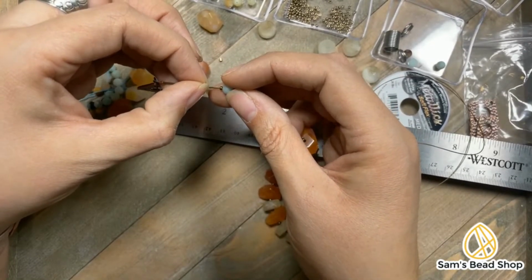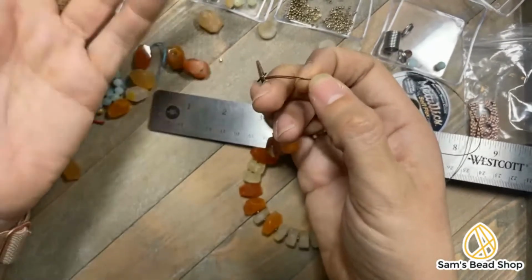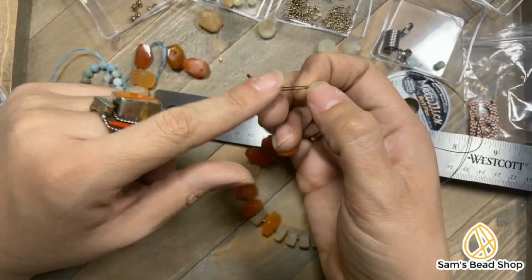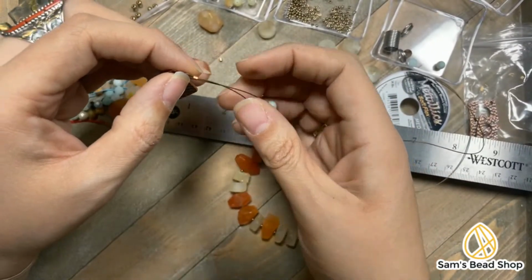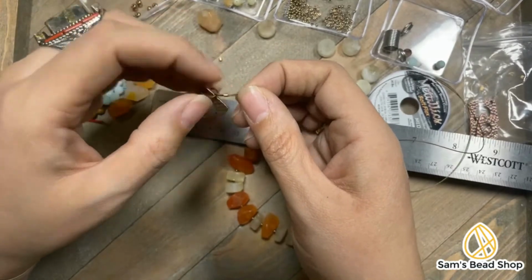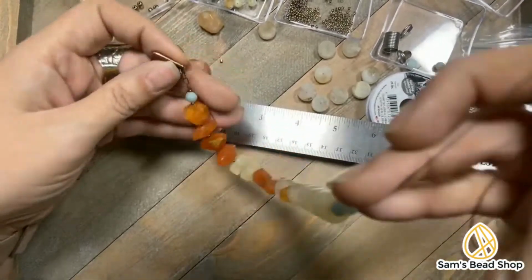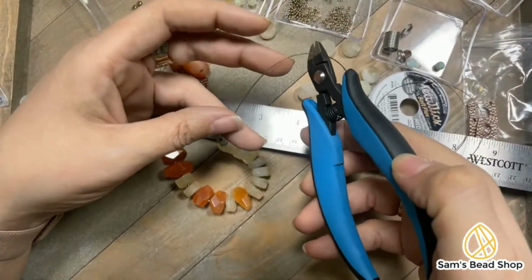So here's an issue where I forgot we were going to run into. I should have used one of these beads on the end because that allows the wire to go through. This little 11-0 is not going to allow this thick wire to go through twice. So I'm going to have to cut it off at the crimp. Not my favorite thing to do, but when you're making your bracelet, you can be aware of that. All right. So I'm going to cut off my wire from my spool.